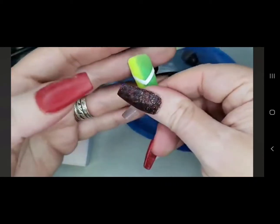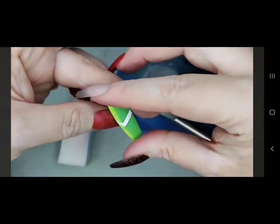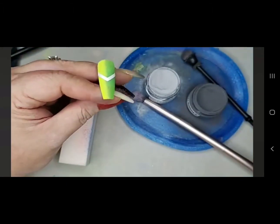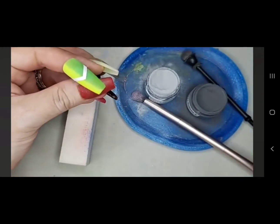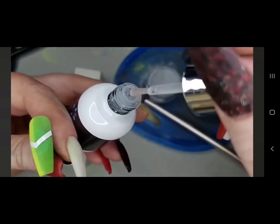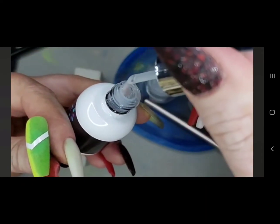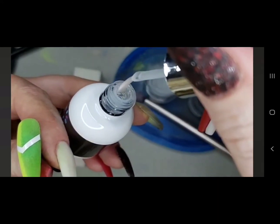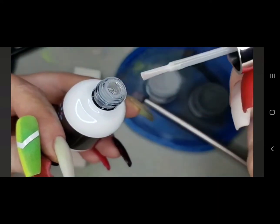And okay, so now it's time to do our ombre all over again, but our opposite. So on top of our yellow, we're going to do our green, and on top of our green, we're going to do our yellow. So same thing, we're going to make sure we're getting everything nice and blended. Okay, and since we're just doing a little area, I'm going to brush off most of that liquid back into my bottle.